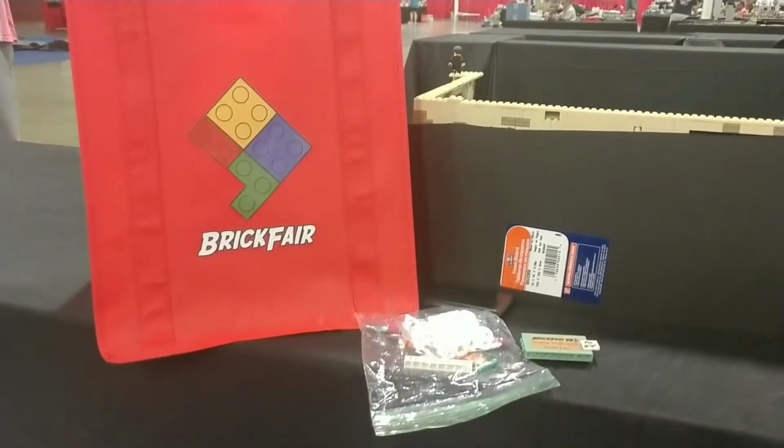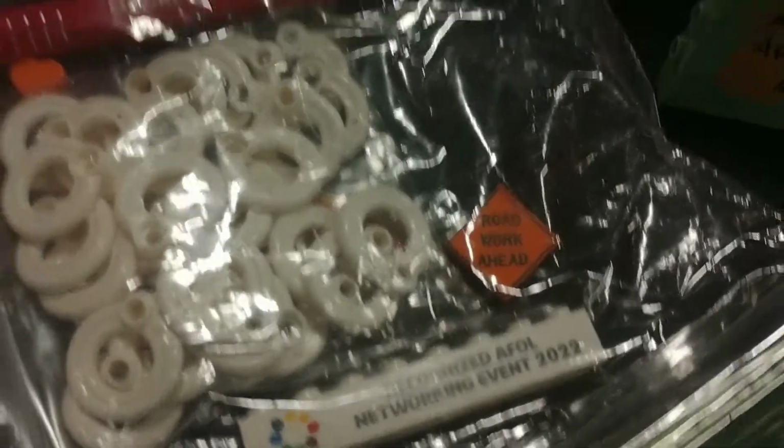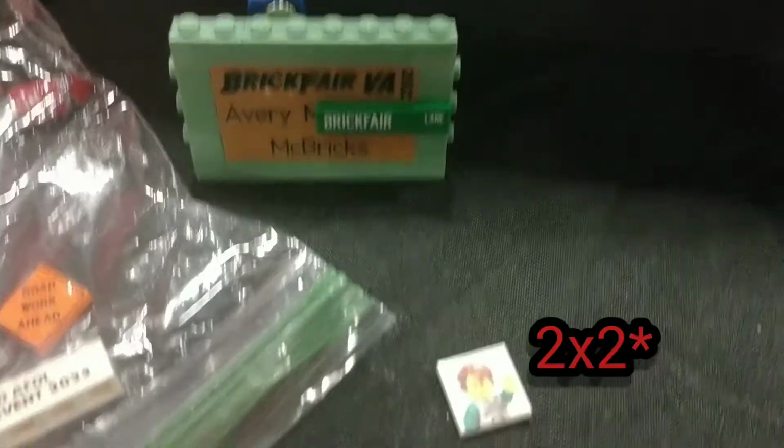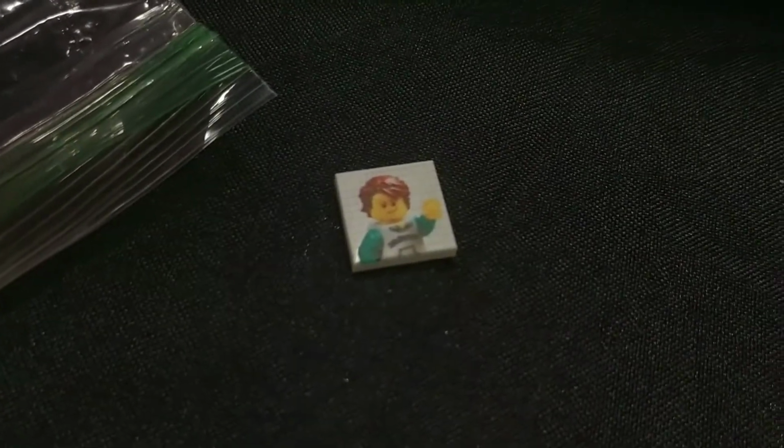I got this nice little Brickfair bag that came with this smaller plastic bag full of bricks, along with this pen, my name tag, and this small 2x4 printed tile that actually has my profile picture printed on it, and I really love this and think it's actually really cool.